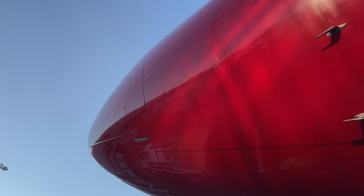We are on board Air Greenland's A330-200 at the gate at Copenhagen and getting ready to take off for Kangerlussuaq. Coming up.